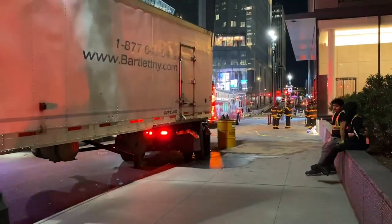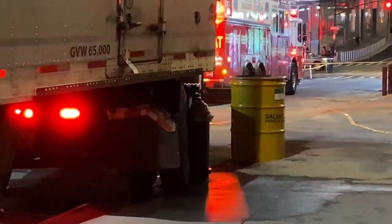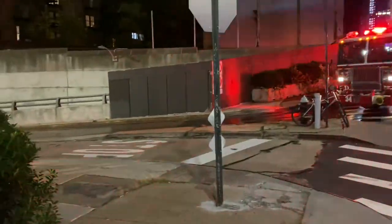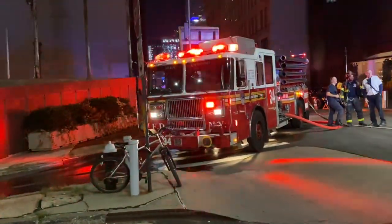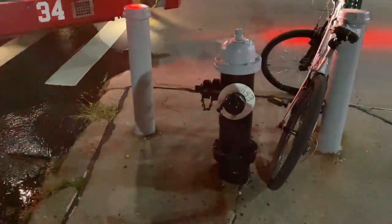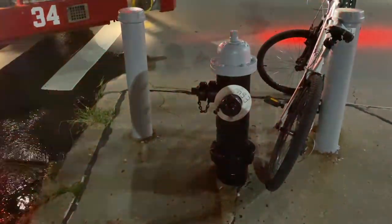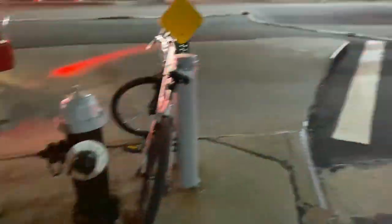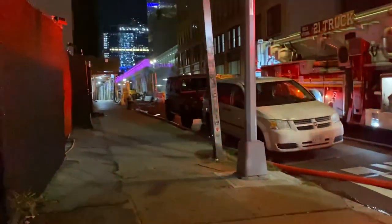All right guys, I'm not 100% sure how the tractor trailer wound up that way, but there's the hydrant. Precautionary line stretched. This hydrant's out of service, tagged by Engine 54, and it doesn't have a 5-inch inlet. So Engine 34 stretched with the high pressure hose to the hydrant down here.